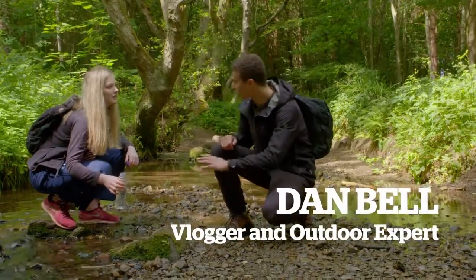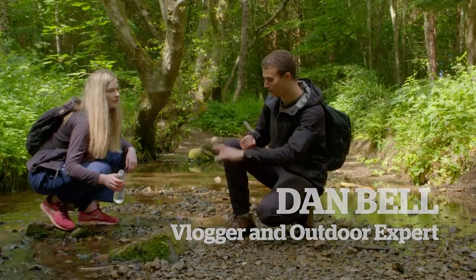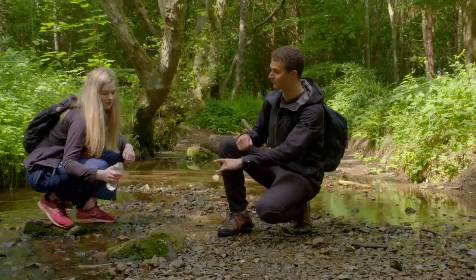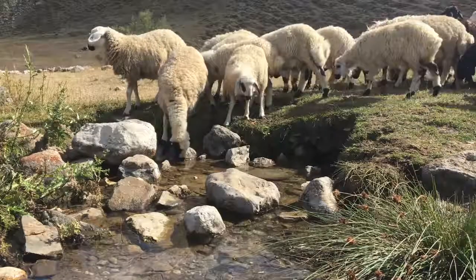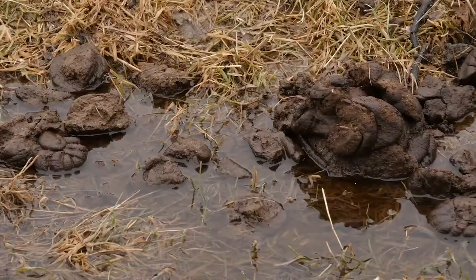Hold on. It looks tempting, but that water could be full of nasty bugs and germs. You never know what could be in the water. There could be dead animals, rubbish, litter, animal waste.